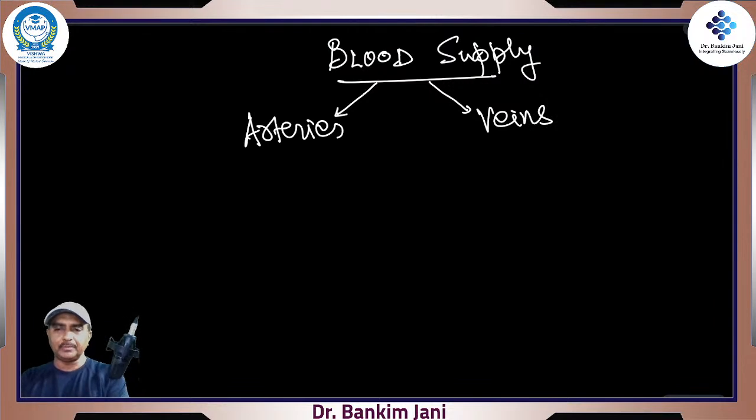Normally in the upper limb or lower limb, when we say this is a femoral artery, then there would be a femoral vein. Veins correspond to arteries, right? Almost the way arteries supply, veins return. That's not the case in the brain. The brain has a very different mechanism.